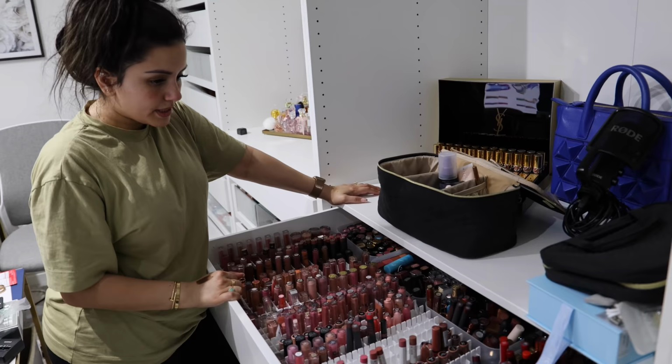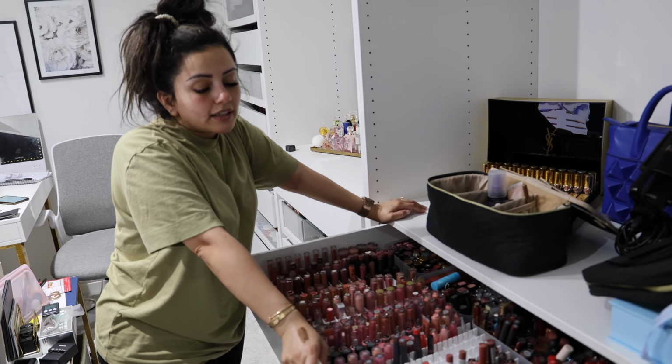So here are my lipsticks. I used to have so many more lipsticks. I feel like I collect lipsticks and it was too much.